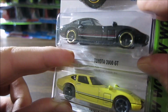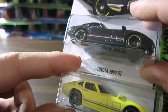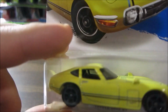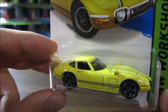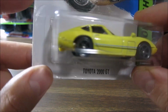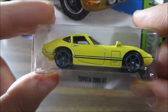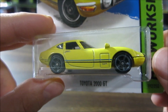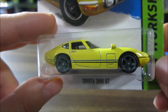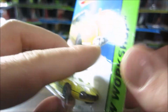Oh, they're the same. Let me know in the comments. I think these are different, right? Yeah, different wheels. And of course, I like the yellow one better. I think it's super bright, super nice, and just gives more emotions. If I had a chance in real life to get one of these cars, I would get it in this color with black wheels. Looking very nice. And this is HW Workshop from 2013, so really nice.